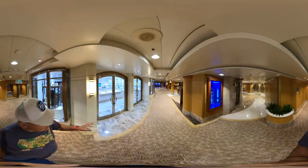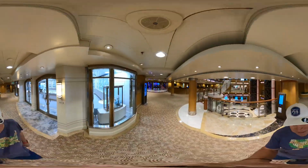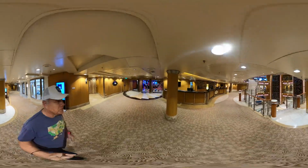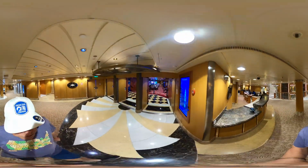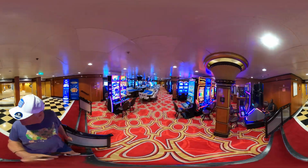On other ships, this is changing into the Effie store, I believe. But officially, it's still Facets on here. Of course, there's the piazza. Here's guest services. We're going to go back through the casino this way, and that's it for deck 6. There's nothing else to see here. We can't get anywhere else on the ship.